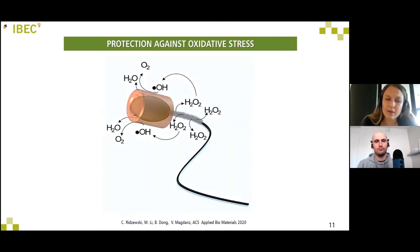One more thing we demonstrated with these microcartridges from gelatin is that they can scavenge oxygen radicals. And as you might know, oxidative stress is one of the main reasons for DNA damage. And this is very critical for sperm cells, especially when they're handled in vitro. So we showed that these gelatin cartridges can actually protect the sperm cells by catching these radicals, which then avoids the DNA damage of the cells.